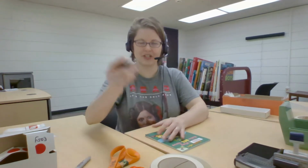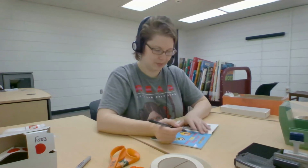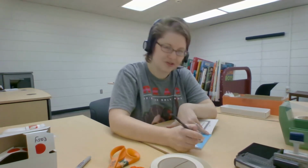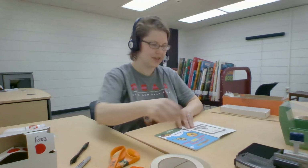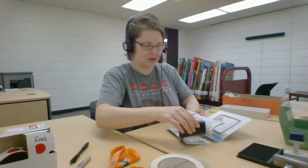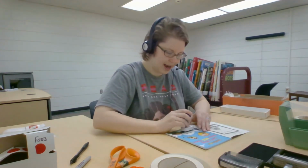So I'm first going to use my pen and I'm going to write the date in this Bumblebee book. Let's see, it's the month of May. So that's number 5. And the year is 2020. And then I'm going to stamp the book with our label and with our address.